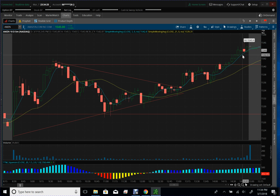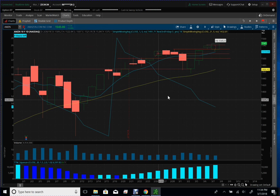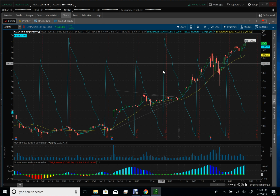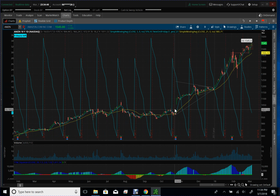So I'm very interested to see if we have another pullback on the daily. Actually, we'll stay in the daily chart here. We've had such an incredible run. Look at this. Sorry for all the blue lines. We've had this incredible run all the way through this for years in Amazon, and just the way that this has accelerated, it doesn't necessarily have to slow down anytime soon.